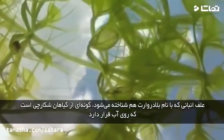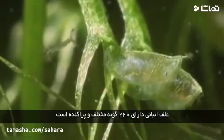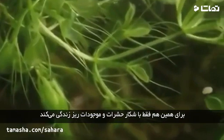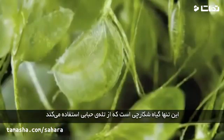Utricularia, also known as bladderwort, is a predator plant found in standing water. The bladderwort genus contains 220 widely distributed species. It doesn't have any roots, and so it hunts insects and small crustaceans to survive. This is the only predatory plant that uses a bubble trap.